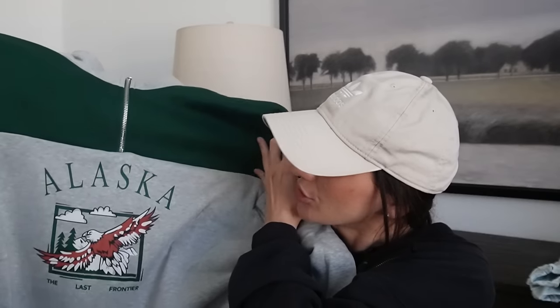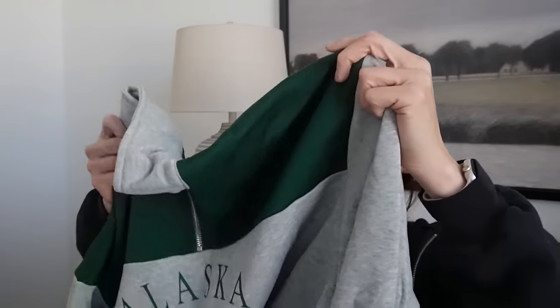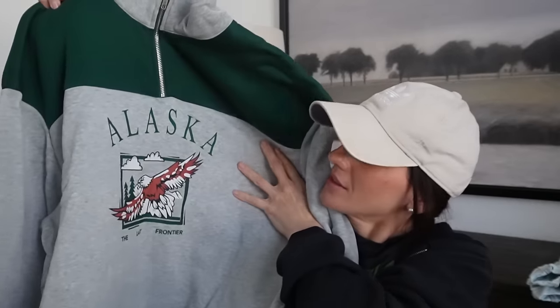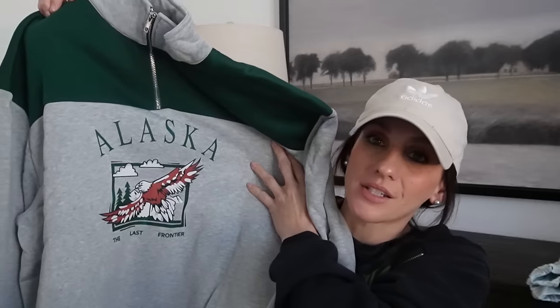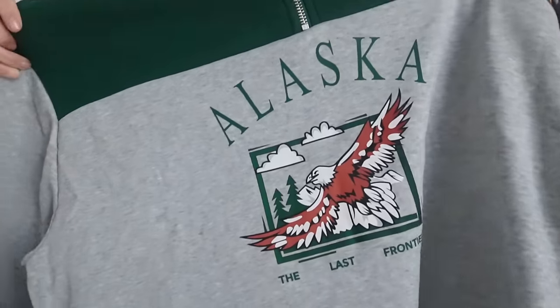It also kind of gave that little vintage vibe. This is like what quarter zips used to look like in the 90s. There was always this color block at the top and then something in the center. But the last frontier, that is so cute, is just a nice sweatshirt. It's plain on the back.